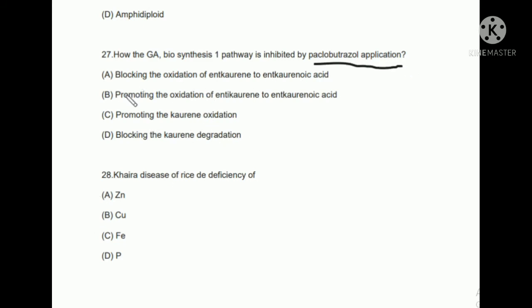And according to the options, the right answer is option A, blocking the oxidation of NADH and NADH acid. Option A is correct. And this one is very important.